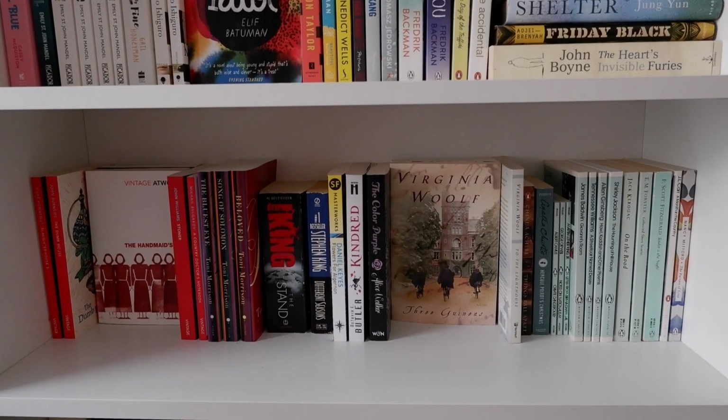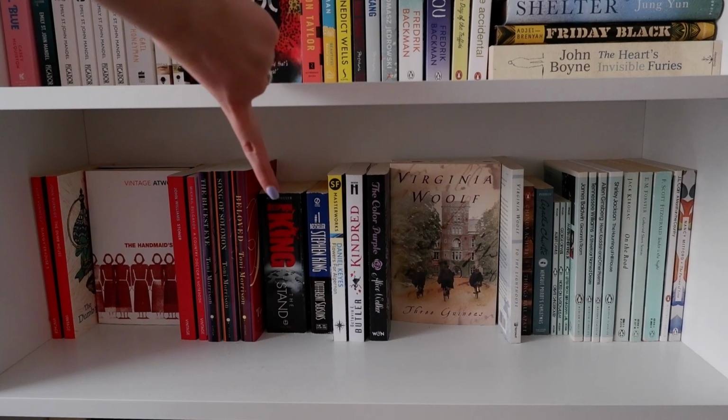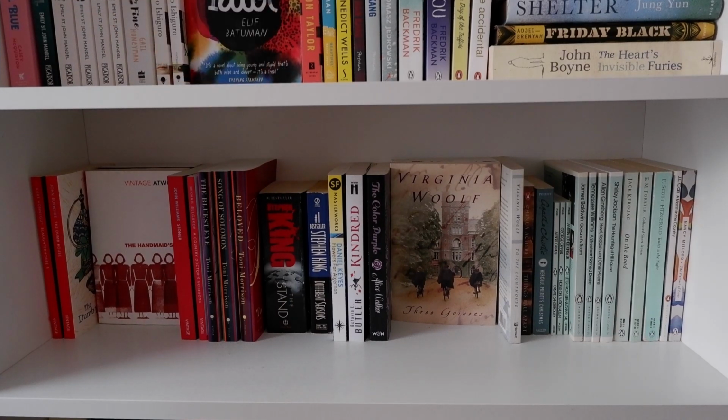Here I have a bookshelf with my modern classics. I'm not very satisfied with how it looks. As you can see, it's kind of a mix of everything, because here's Stephen King, for example. I mean, you could, I guess, say that this is like genre classic, but yeah.